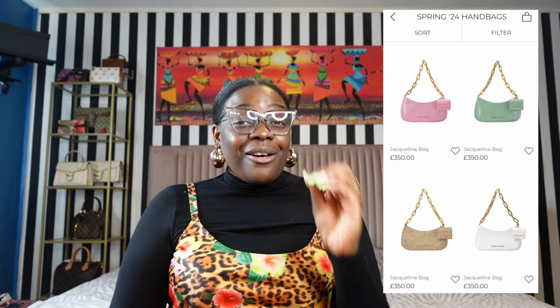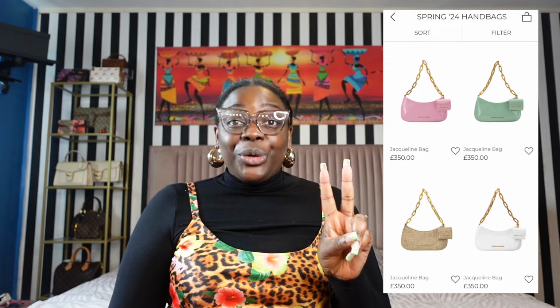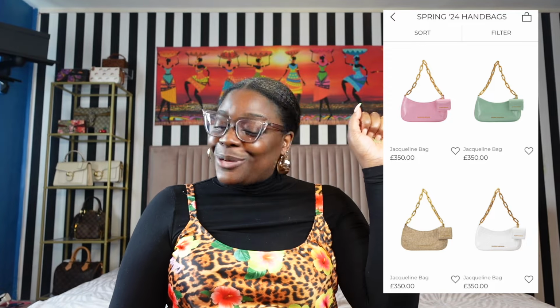Okay, so next trend they spoke about, chains. Very unusual name to give a trend, chains. So a bag with a chain on it. I mean, that Marc Jacobs bag does have a chain on it, so that could work. The other one that I would direct you to would be Brandon Blackwood, because one, I love him as a designer. Two, he's black and we love to support black businesses. And three, the bags are cute.